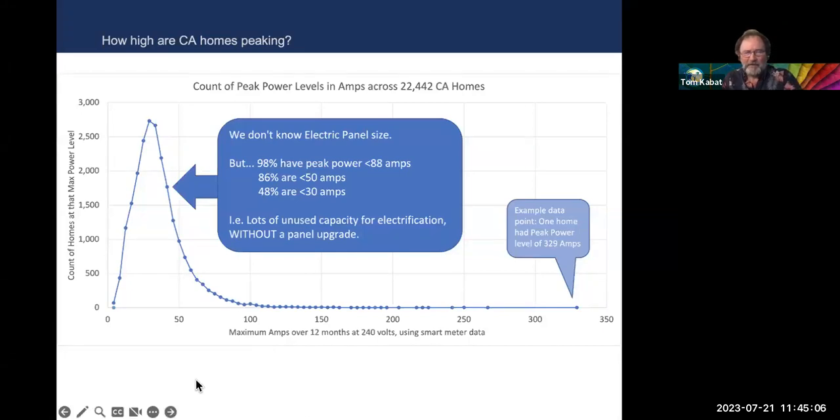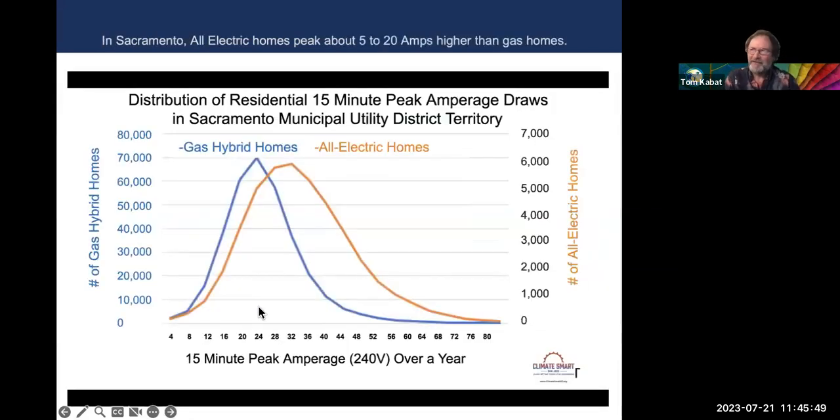And one graph we really like is taking a look at the maximum amps used by 22,000 homes in California. So big sample size, maximum amps used over a 12-month period. So what was the highest hourly load they had in amps? And here it is expressed, it's 50 amps or 100 amps. Here's the population of homes that had each load level as their highest load. So you can see the highest occurring load was around 30 amps or less. And really there were very few homes having peak loads over 100 amps. And so it's normal to have a lot of space left on the panel.